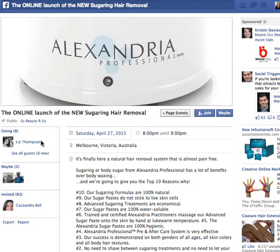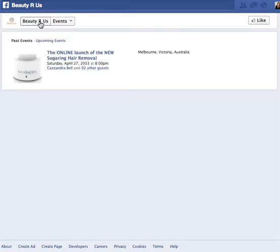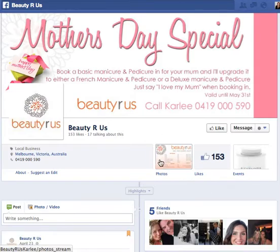Now if some of these people are your friends, you might then send them a private message and ask them if they can invite some of their friends that they think might be interested, and also look at perhaps doing some sort of Facebook advertising where you're sending people to this event as the landing page so that they can join.